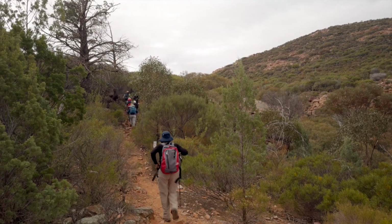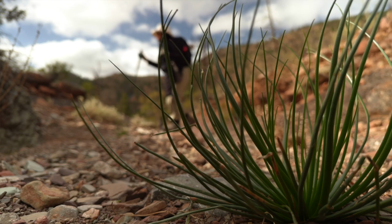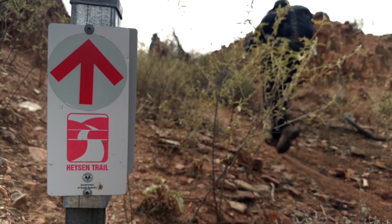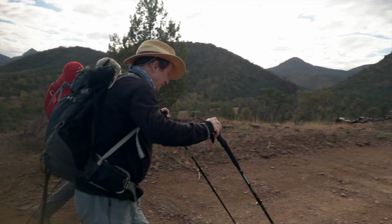Heysen Trail and Flinders Ranges tour is a guided 6-day tour that takes you across what we believe are the 6 best trails that you can find along the Heysen and the Flinders Ranges. As a fully supported tour, we've got 2 guides and a designated coach to get you to and from all of your walks, and we just carry day packs with the essentials so you can just relax and enjoy the walk.